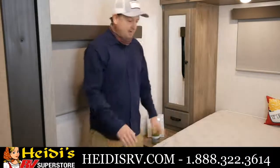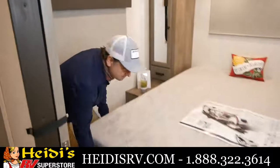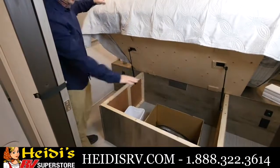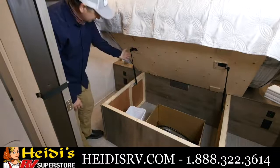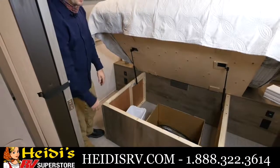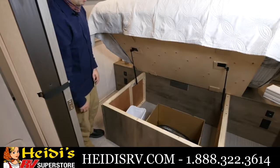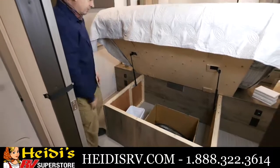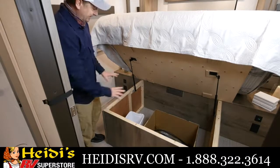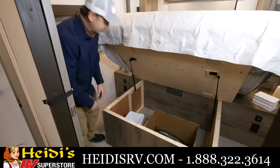Under the bed, if you take a look, we've got really nice super storage. You can see it's holding boxes and some other materials. But there's 2 bed struts lifting that up. I mean, I just did it with one finger. And some of these don't offer any strut or one strut. You got plenty of room, so you can put a couple bins in there for each person. Plenty of space to put your shoes and boots.